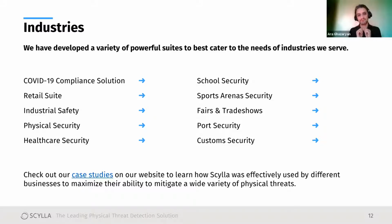Just to name a few where it can be used. I will talk a bit in detail about some of the solutions themselves, some of the modules of the solution. But in general, I would outline a few important ones. COVID-19 compliance solution, one of the most wanted ones, and school security, of course, and sport arenas. Customs security and border control is not mentioned, but it is one of the recent entries to the market, and so on. But again, breaking down all these bundles, I would go through some of the solutions in particular, especially those which are at the moment most closely integrated.